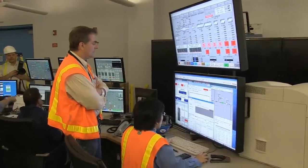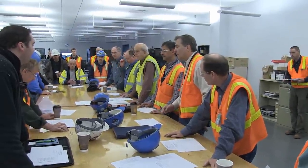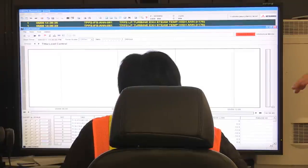Rick, we got to get somebody to valve out that drip clock pump. Crews have dedicated a lot of time and energy preparing for major milestones like this one. It's all part of getting the plant ready for commercial operation.